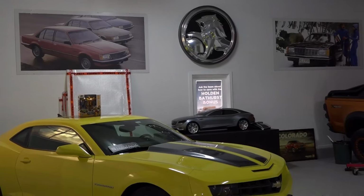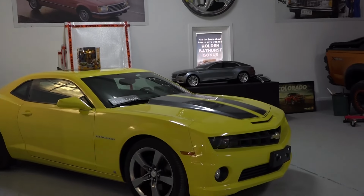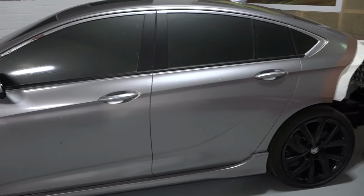Now, rounding off today's show, we're in a special room here, or a part of the building that is not completed as yet. But just to put a toe in the water, this is the design part of the museum, representing the design department of Holden. Now, there's just a couple of examples in here at the moment, but behind us we've got the last Commodore to roll off the line. Commodore clay model? A clay model.